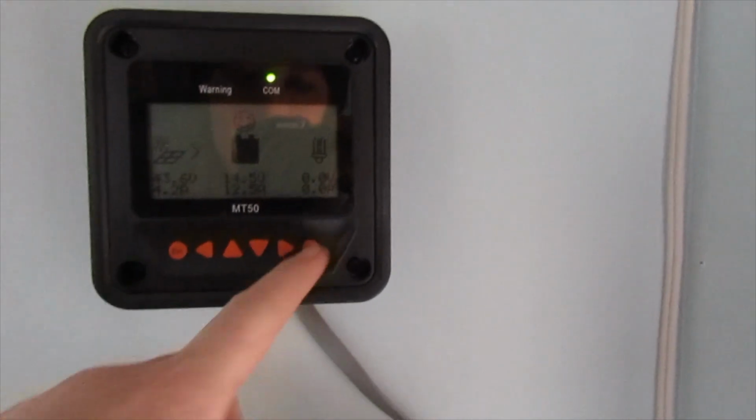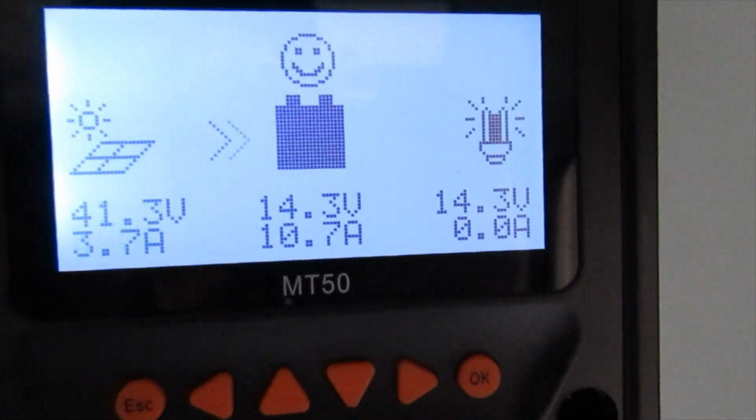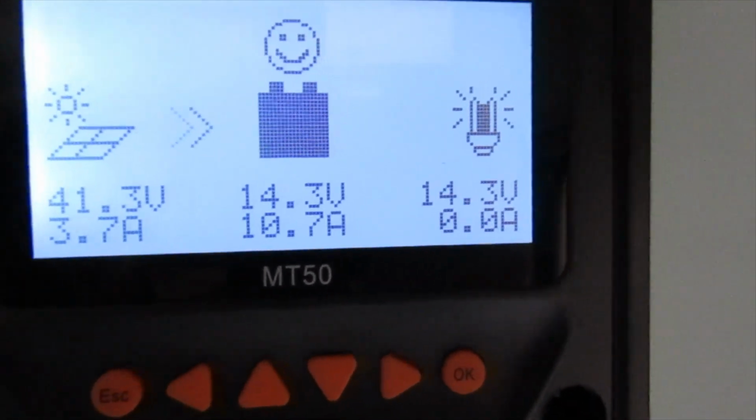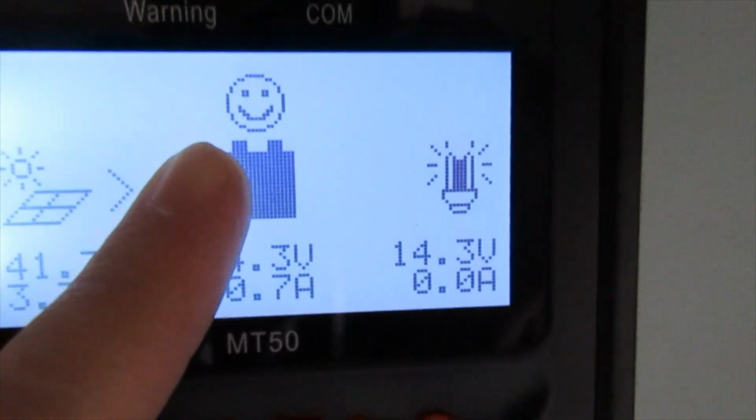On a happier note, check out the amps coming in. 11.8, 14.3 volts. That is the happiest happy face I have seen in a long time.